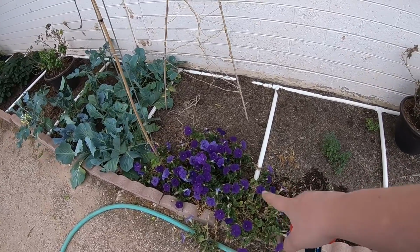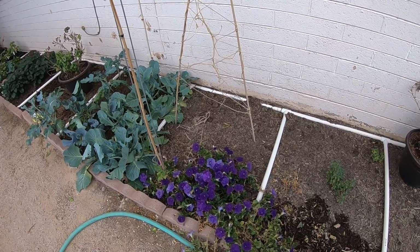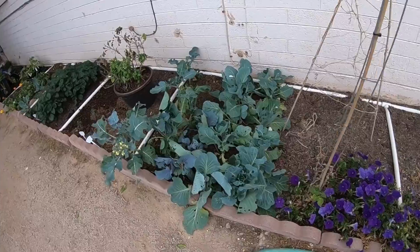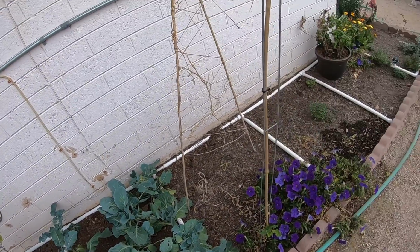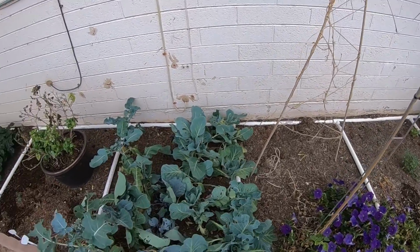This petunia, rude. This petunia is doing really well. I'm going to be planting some more beans and stuff back here so they can arch up as well. Speaking of which, there's one randomly right there. I don't know when I planted that.